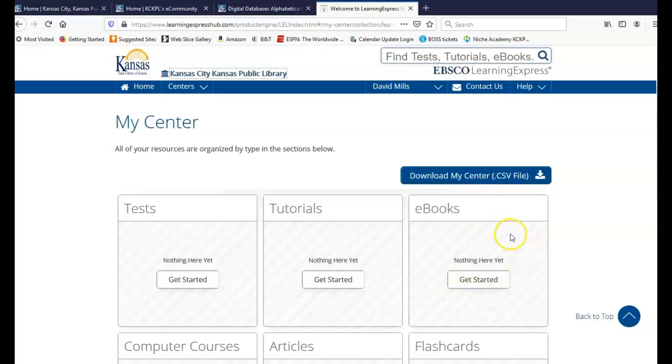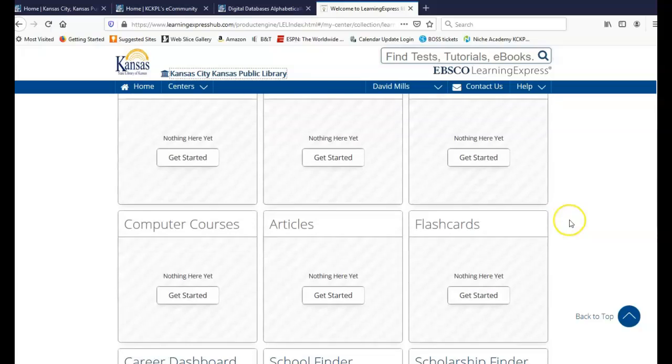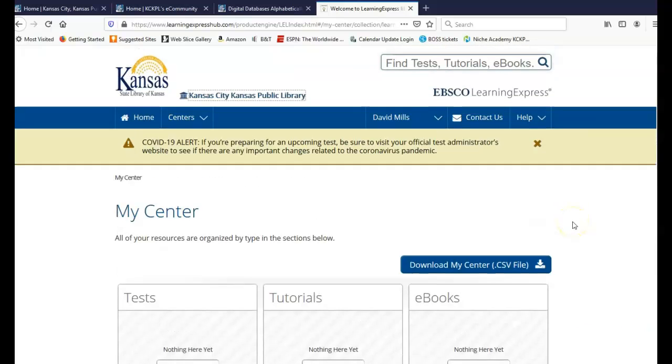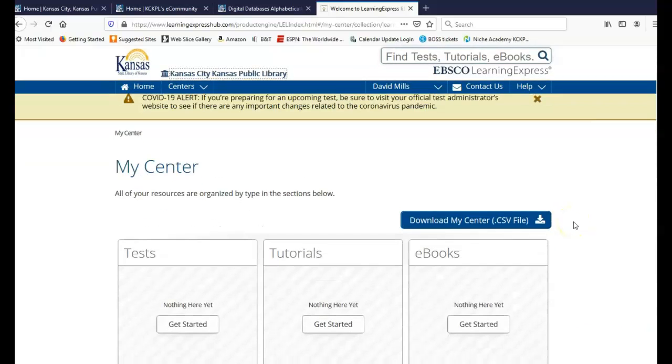And then once I start downloading ebooks to my computer, the ebook box will list all the information that I downloaded. And then also another thing that I might use is the computer course box. If I need to work on my computer skills, it'll start listing some of the computer classes that I successfully completed. Another thing to draw your attention to in this My Center is this little button that says Download My Center. If you click on that, that actually creates an Excel spreadsheet where you can create a hard copy of your learning if you'd like to do that.